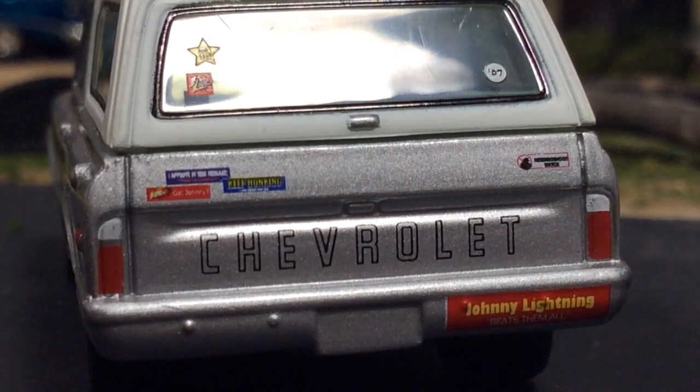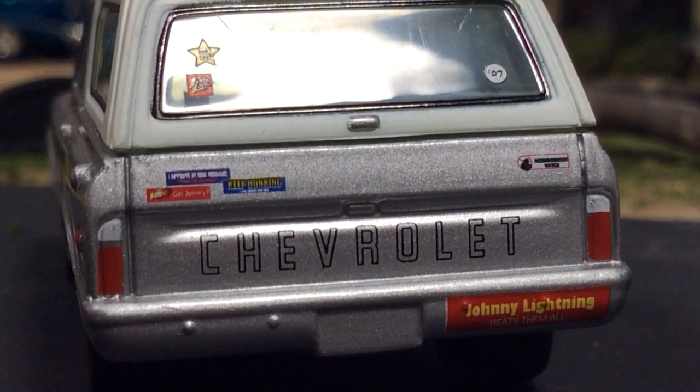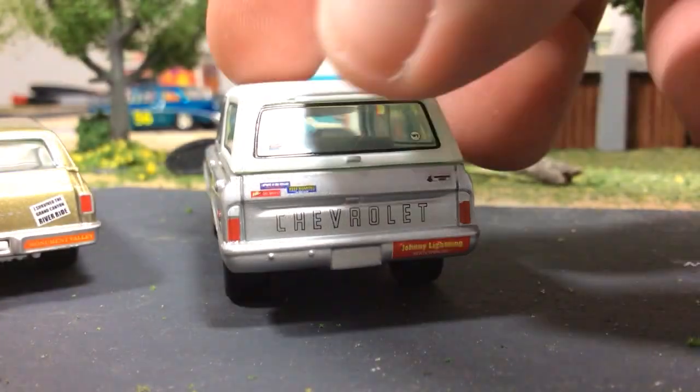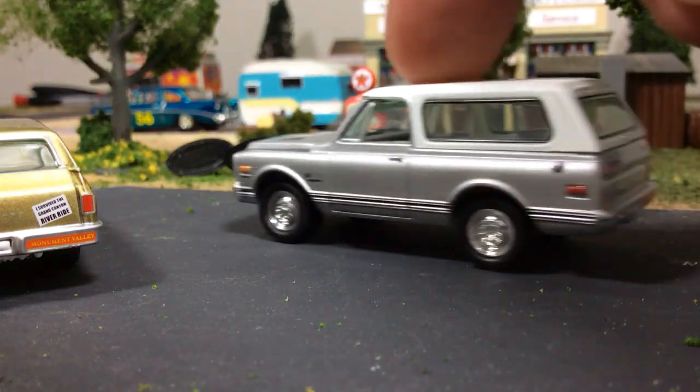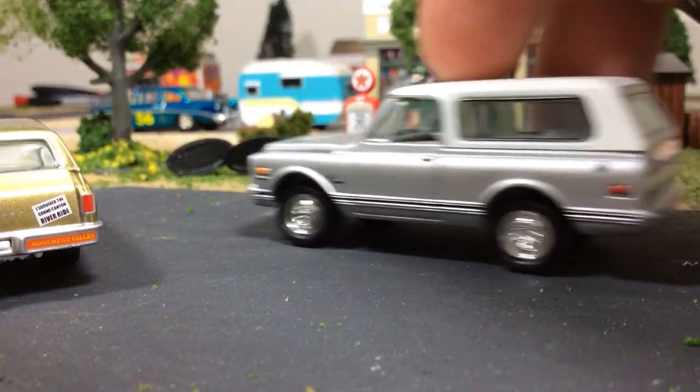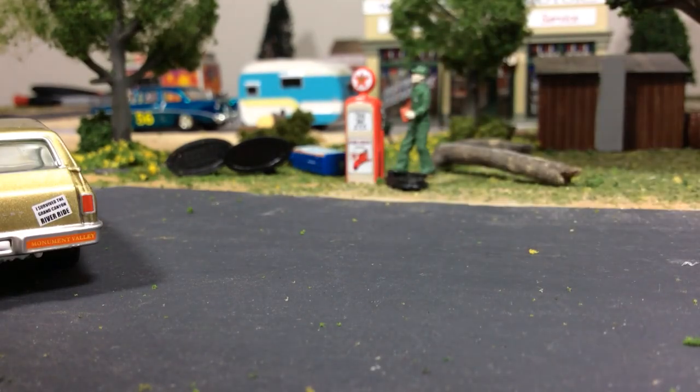So I did take a look at some of these close up. Obviously it says Johnny Lightning beats the rest on the bottom right. There's one that says Got Johnny. Some of the others are just too small for me to decipher. But Green Light does that on a handful of their cars. They'll put bumper stickers on them, and I love that stuff. That's just awesome.